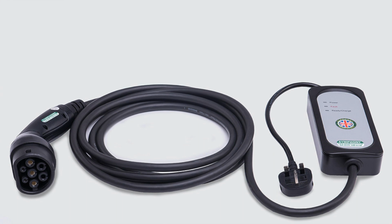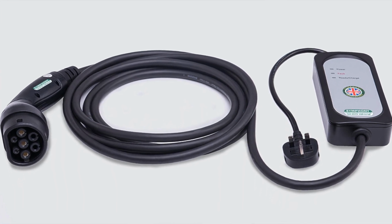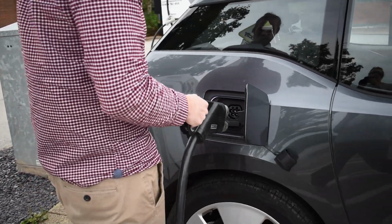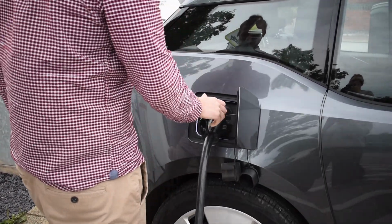Now my 94 amp hour model has a real world range of about 124 miles per full charge, which takes about 12 hours on a normal 3-pin main socket and about 30 minutes on a motorway fast charger. The newest 120 amp hour model has a real world range of about 160 miles, which is an improvement, but I wouldn't say it was good enough to compete in the fast evolving electric car market.